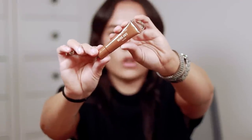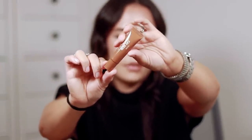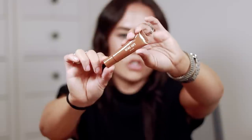So Ingrid actually recommended this one. This is from K Skin. It's Winnie Harlow's brand. This is the Isle Lip Balm SPF 30, and it says it's water resistant for 40 minutes, which I thought was really cool. But this is what it looks like. It's a cute little brown tube. I actually really like her packaging of all her products. This is the only product that I've tried from K Skin, but I really do like all of the packaging.